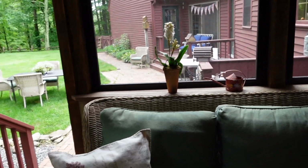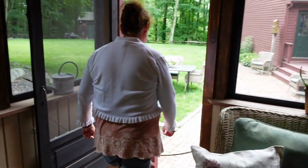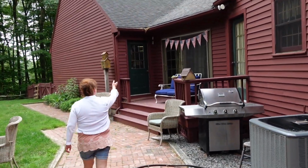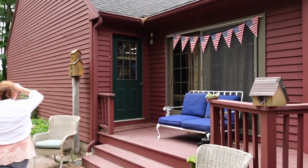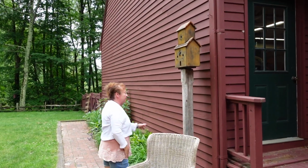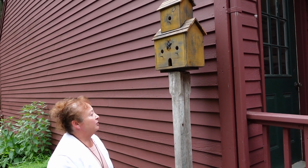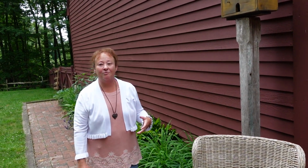That I'm working on is a birdhouse on a post. Oh, yeah. I'm in love with them. I've been wanting to do that. And of course, what would Lainey have if I didn't have a blue couch out here today with a banner? But this is something that I've been working on. I'm just in love with old posts and then finding the perfect birdhouse to put on it. Love it.